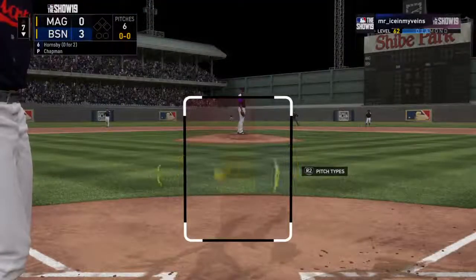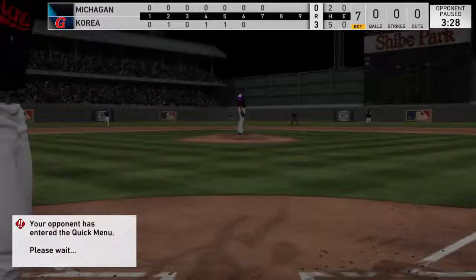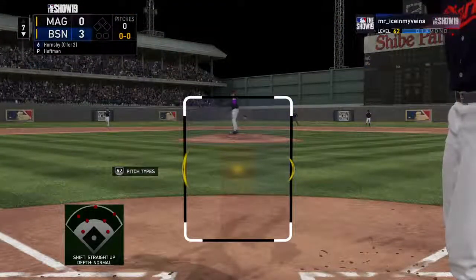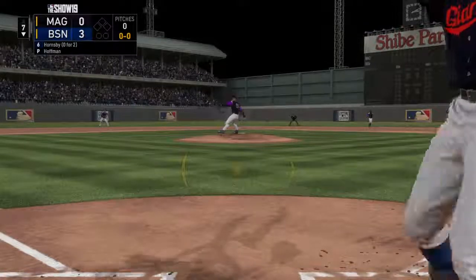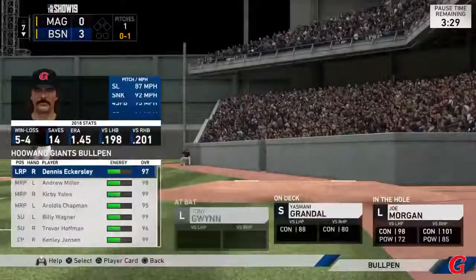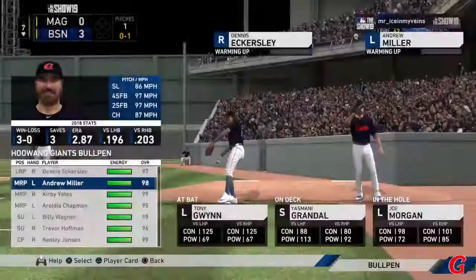Now at the plate, Rogers Hornsby, 0 for 2 leading him off this point. For the Giants, the catcher, number 31, Mike Piazza. Ladies and gentlemen, your attention please, Trevor Hoffman gets the call from the pen to take over on the mound and start the home seventh. Now pitching, Trevor Hoffman.